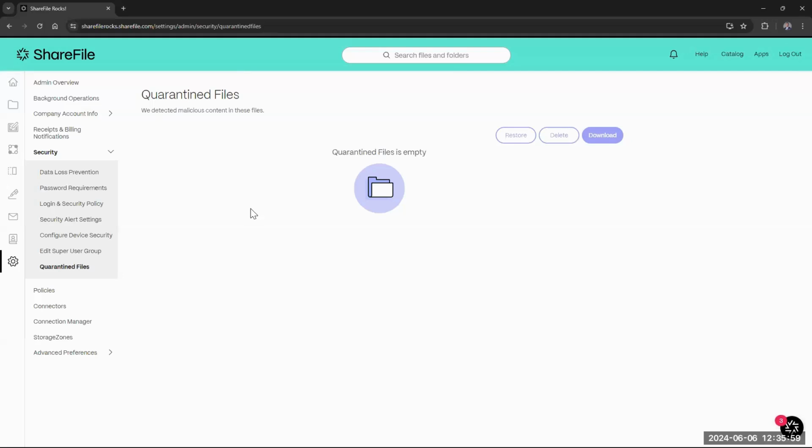Every file that's going into your ShareFile instance is scanned for any kind of malicious content, say viruses, or anything that could cause any disruption within, of course, your file system. They are scanned within here. And if something was thought to be malicious, it could actually be brought into your quarantine files and taken out of the location where it was. So just be cautious of this. I would definitely double check this when you can as an account owner.